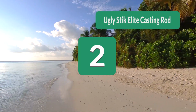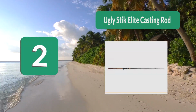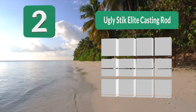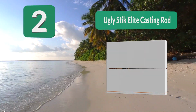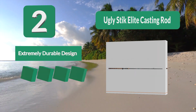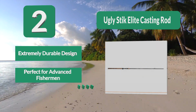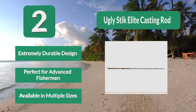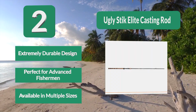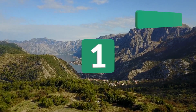Number 2. Ugly Stik Elite Casting Rod. Design that will serve you well for years to come. You need to invest in the durable and full-functioning Ugly Stik Elite Casting Rod. Since it is perfect for advanced fishermen, however, it is not recommended for those without extensive fishing experience. Extremely durable design. Perfect for advanced fishermen. Available in multiple sizes.